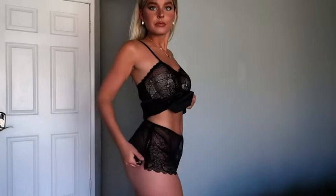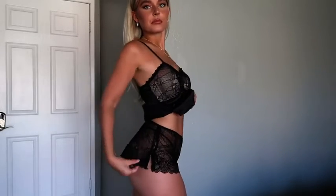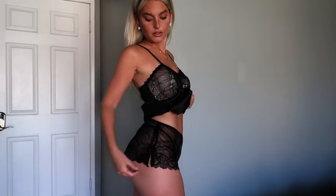The lace shorts to match this top are completely see-through, so I just have a little G-string on here to show you that you could do that for an option. You can definitely make these shorts a little bit cheekier, and it also has some intricate detailing on the side here with a little bow to tie it tighter. Even though it is made from satin and lace material, it is still very comfortable and a good stretch and perfect for sleep.